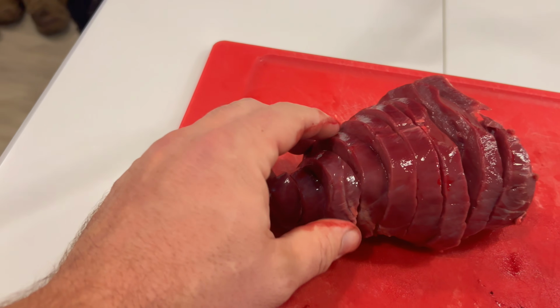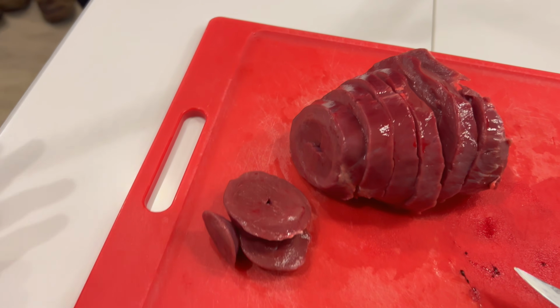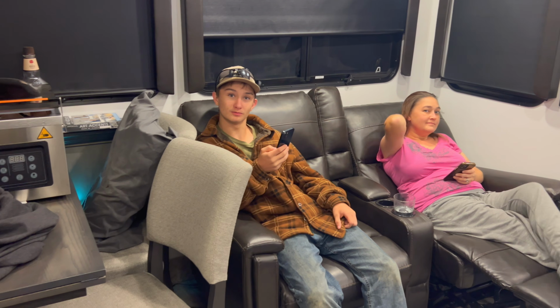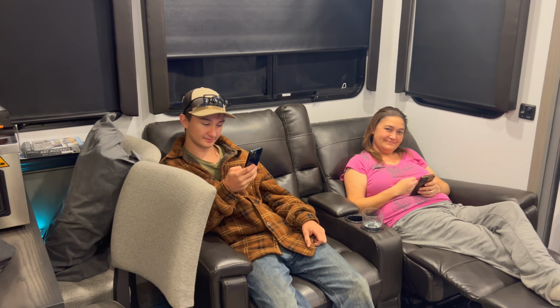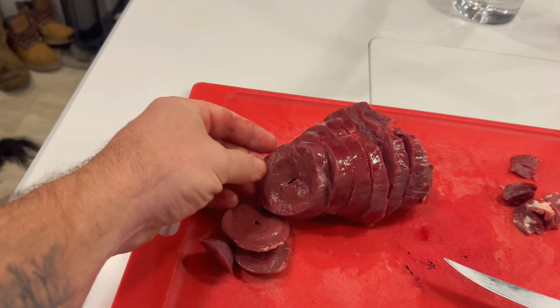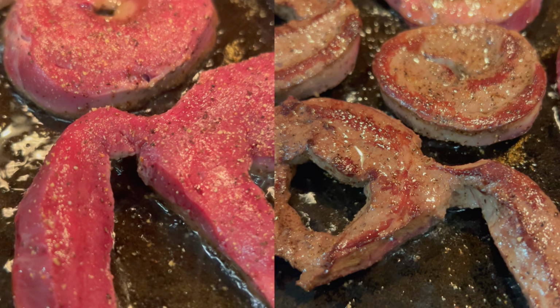All right, so we've got the deer put away. Heart sliced up, cleaned up, ready to go in the pan with some butter, salt, and pepper. That's all it needs. Do you like deer heart? Yeah. She's not the biggest fan. But when I make tacos with her, she loves it. But Shane and I will just eat this up as is. Salt, pepper, heat, butter. Yum.